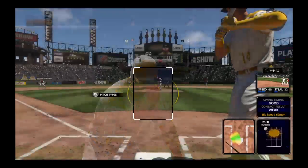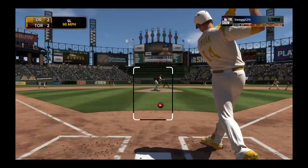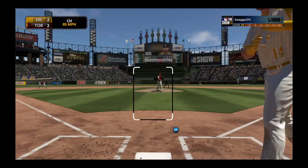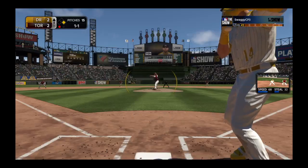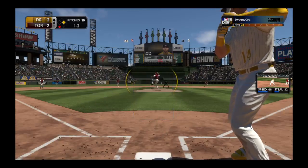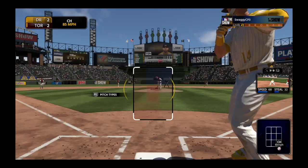Digging in once again, Justin Smoke. It was an RBI single for him in his last plate appearance. Foul tip into the catcher's glove. It's strike 1. From the stretch. And the changeup is way low that time. The 1-1. Tried to crush that ball, and now perhaps needs to shorten up with 2 strikes. A little low. It's 2-2.